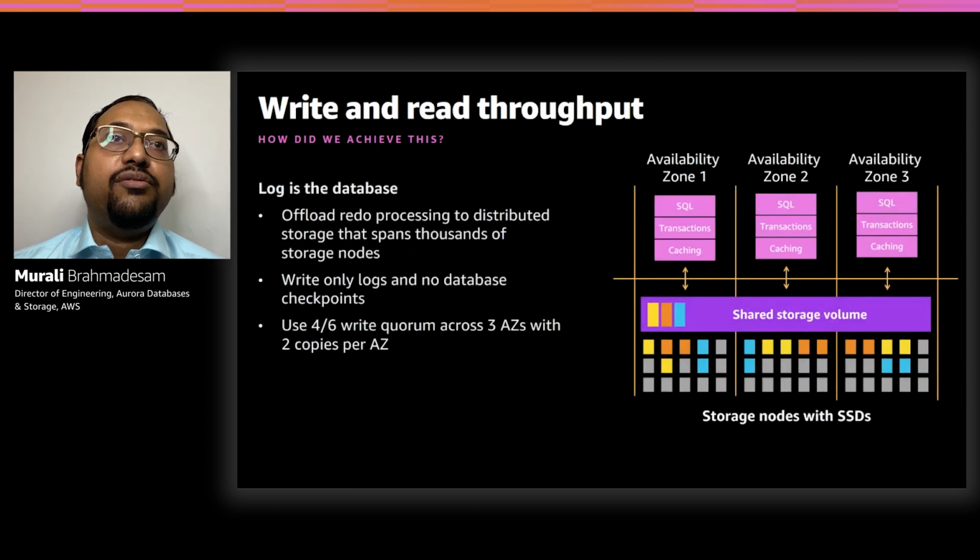So our core philosophy is log is the database. I'll go through the tenets here, and then I'll explain how it actually works. The first thing is we offload redo processing to a distributed storage that spans thousands of storage nodes, write only logs and no database checkpoints.